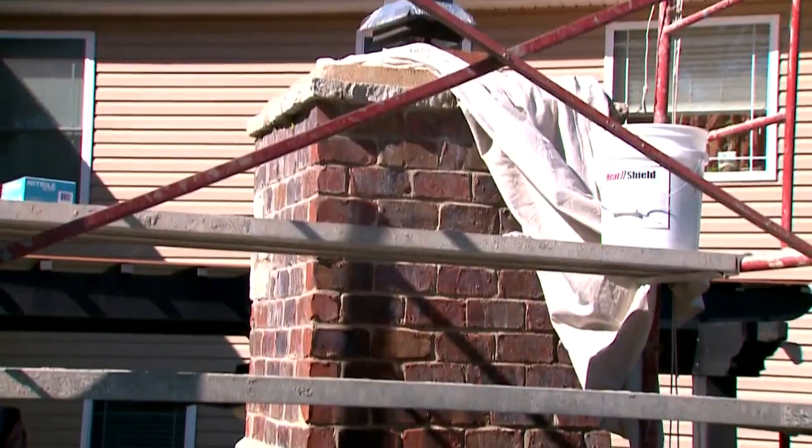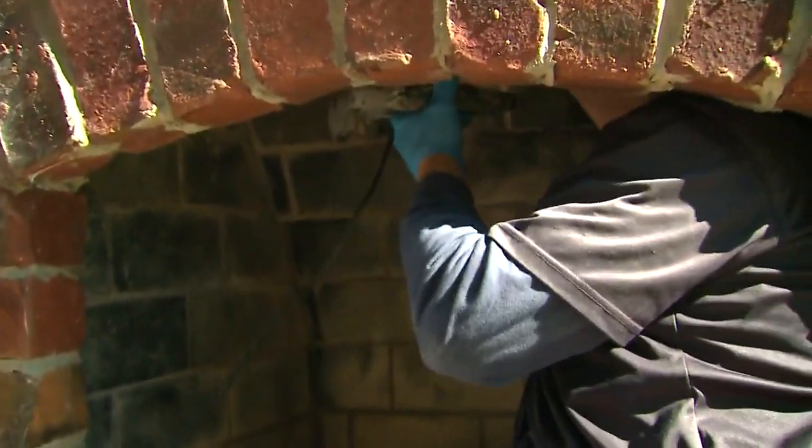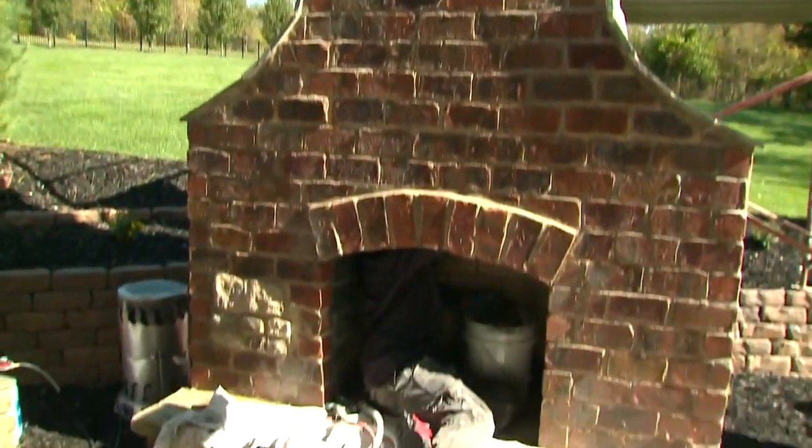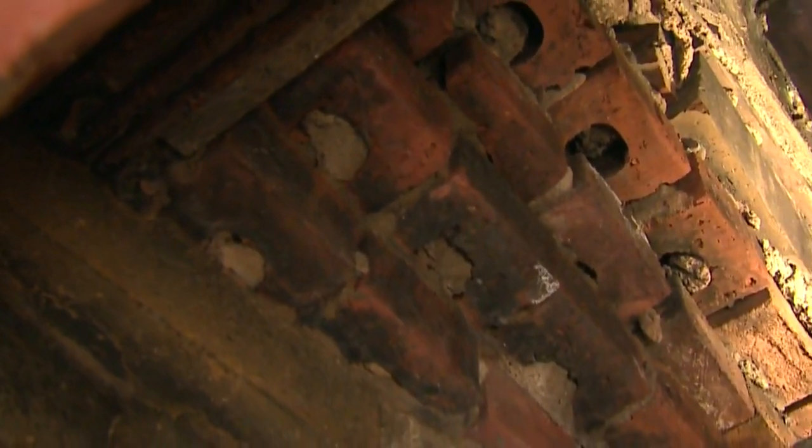This is not a do-it-yourself project. It takes an expert to diagnose and repair these kinds of problems. When we come out and look at your chimney, you might go, that just looks like dirt or soot. And we're going to go, that's third-degree creosote. You've had a flue fire. You just think it just needs to be cleaned, but it's really an extreme fire hazard.